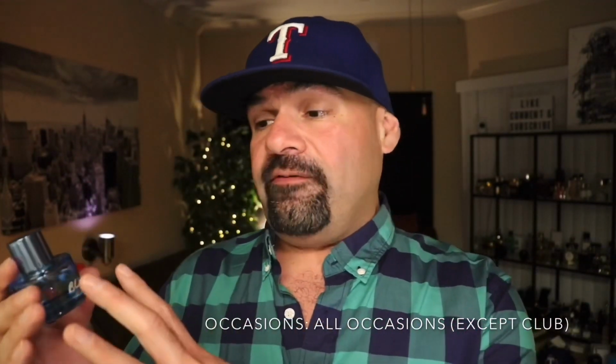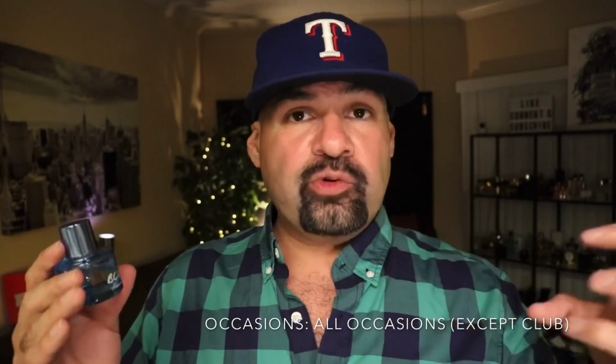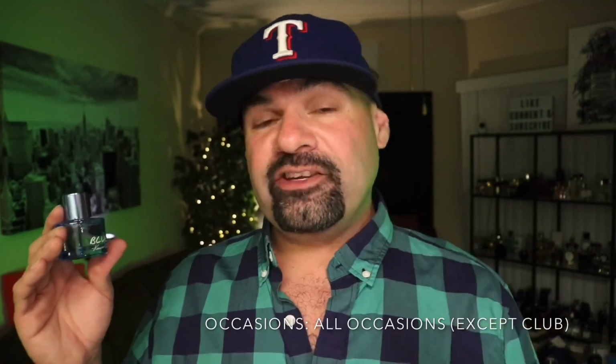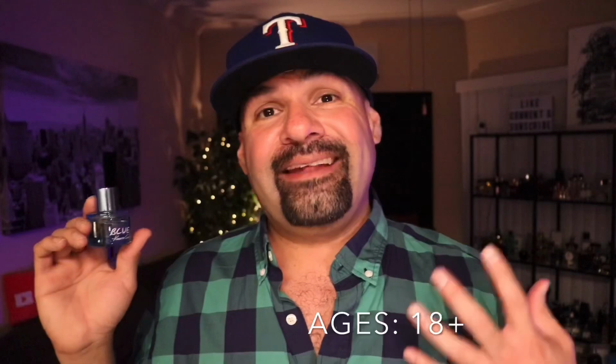I think it's fresh enough, with the opening for casual day wear, and towards the dry down, I think that nice, warm, spicy powderiness would be good for evening wear, so casually and then dressed down as well. Probably not strong enough for a club, but definitely all occasions besides the club would be perfect for this fragrance. Ages for this fragrance, I'm going to say, are 18 and up.